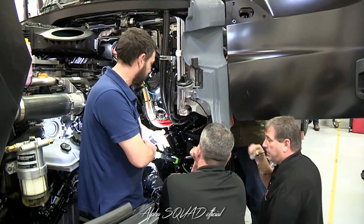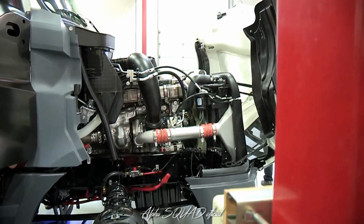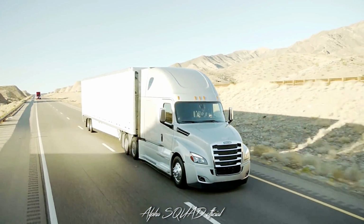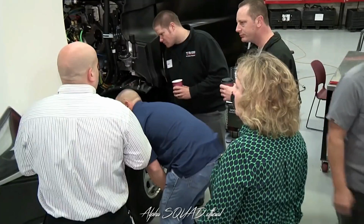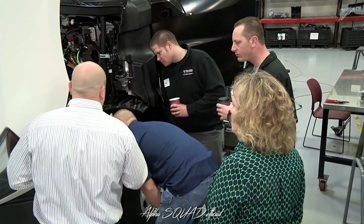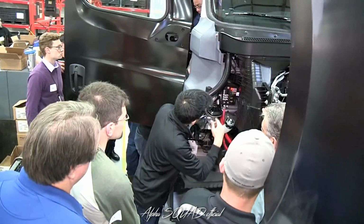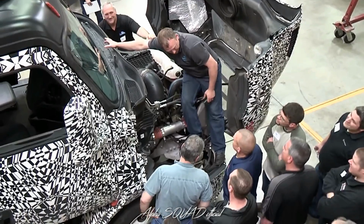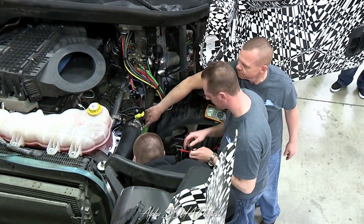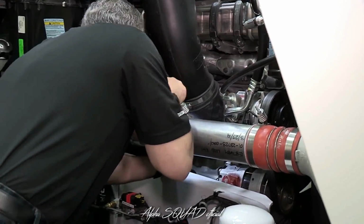The new Cascadia was designed with serviceability in mind, with a specific focus on ease of service. The reason? When a truck is easier to service, it's easier to keep on the road. Freightliner engineers knew that improving serviceability on the new Cascadia would increase uptime. So they gathered input and feedback from 9 Freightliner dealer technicians who actively work on existing Cascadias. After all, they're the people who roll up their sleeves to work on our trucks every day.